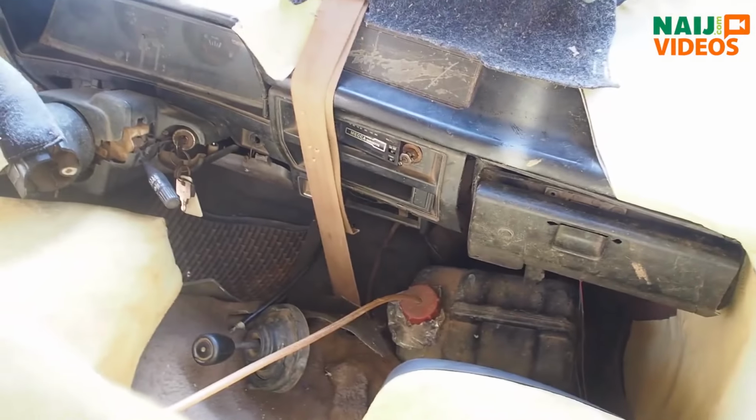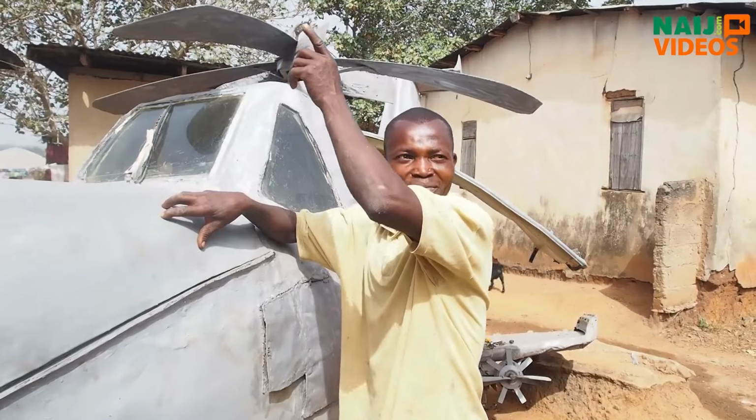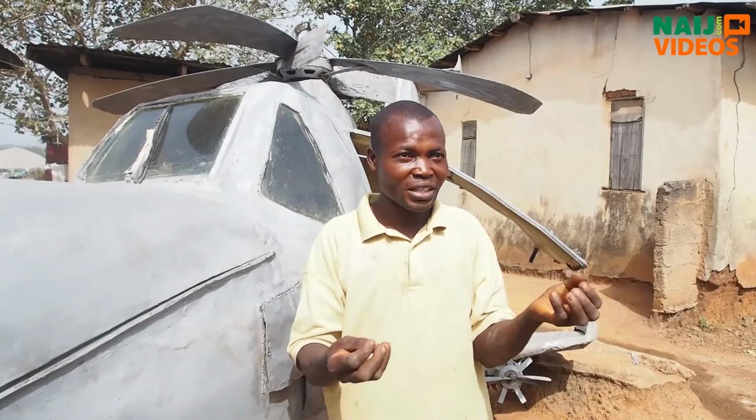Touch aeroplane since why I born. I know touch aeroplane. I see it where they fly. Okay. Again, I bought a how do you call it, that small one where they sell for market. Toys. That's a toy. Okay.